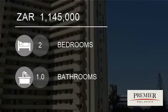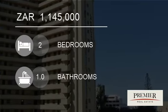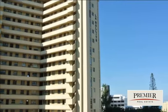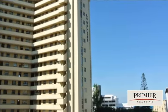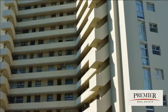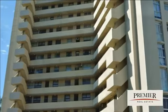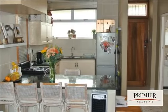Welcome to this one-bedroom apartment for sale in Ballito, KwaZulu Natal, South Africa for R1,145,000. This one-and-half bedroom apartment is 50 square meters and has an open-plan kitchen and lounge with large windows overlooking the pool area with sea views.